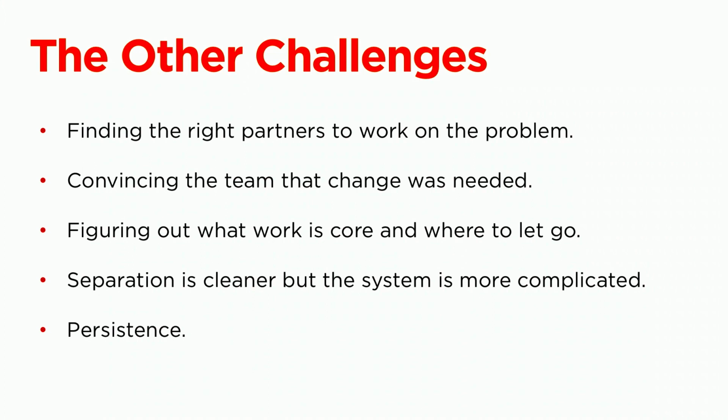Okay, so some of the other challenges for us, speaking for the George Lucas Educational Foundation, was one is finding the right partners to work on the problem. We have a small team. We need to find people who know what they're doing and can help us solve these problems. In some cases, we had to convince people that change was needed and necessary as we moved to decoupled.